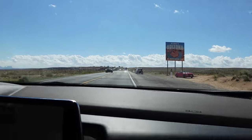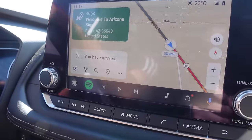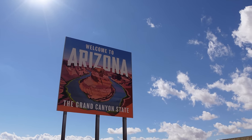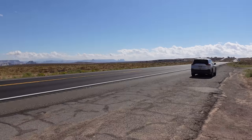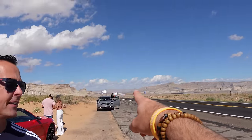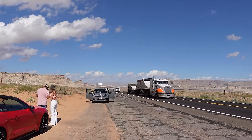Welcome to Arizona. Oh, there we go. You have arrived. Not sure how well you'll see it for the sun, but there's a welcome to Arizona Grand Canyon State sign. And then just over the other side there, just behind that lorry, is the welcome to Utah.